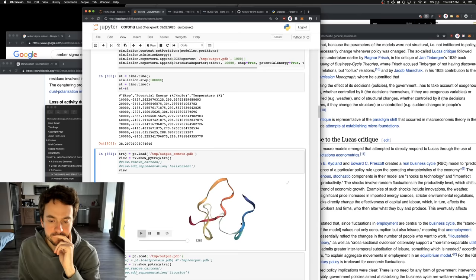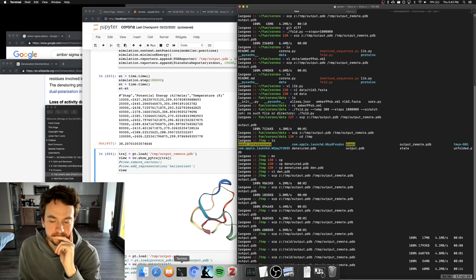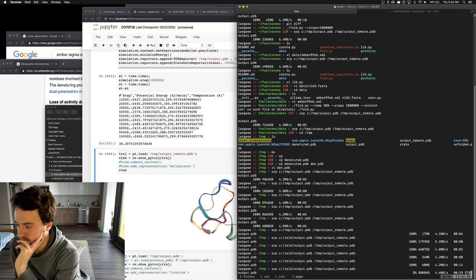Does it look more folded now than it did before? About the lunar cycle. I mean, I think the lunar cycle is real.